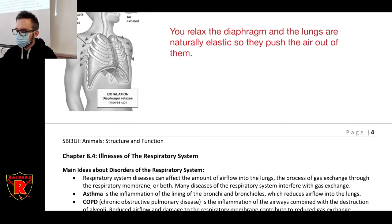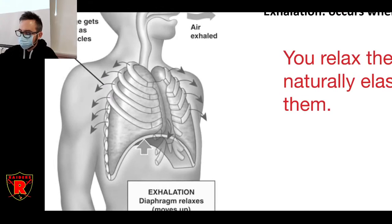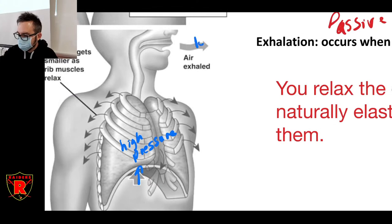So it's kind of like a balloon. The lungs are naturally elastic, so they push the air out of them, basically. So this is the exact opposite situation. Here, when you relax the diaphragm and it pushes back up again, you're going to end up now with a high pressure area in the lungs and a low pressure area outside the lungs.